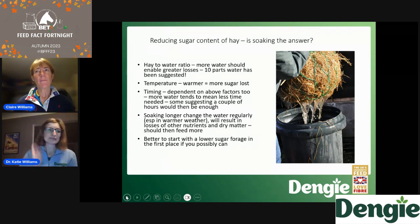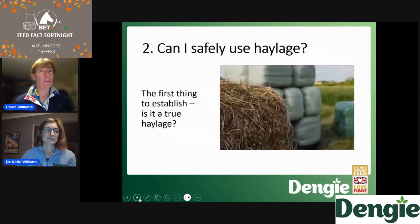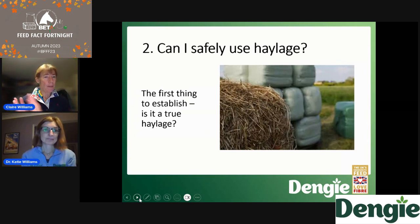So where does that lead into haylage? Because old-fashioned haylage, I suppose, is a lot wetter than a lot of modern haylage coming out. Maybe 10, 15 years ago, when you opened a bale of haylage, you had to use it quickly. It was quite wet when it came out, and it was really only sensible for larger yards who could get through a bale of haylage quickly. So being wetter, is that better? Where does haylage now fall in?